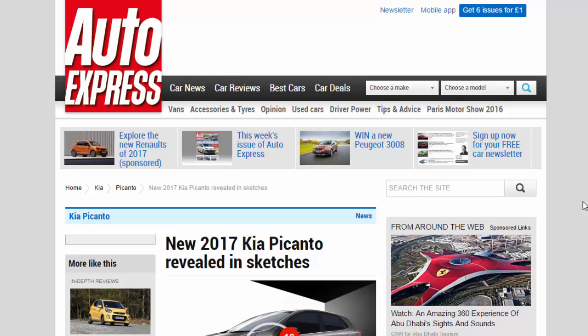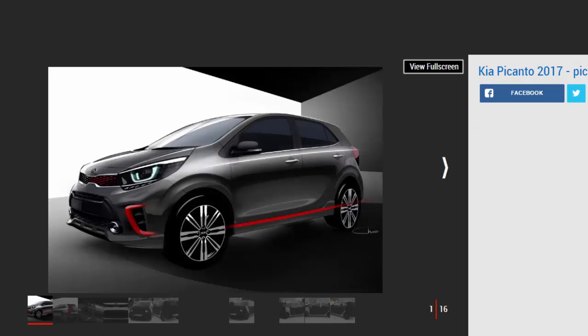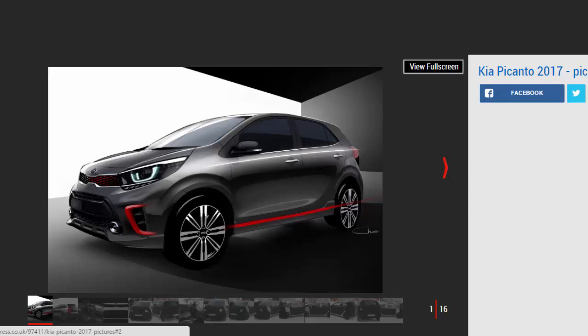New 2017 Kia Picanto revealed in sketches. Official sketches show the all-new Kia Picanto city car due in 2017, which will debut at Geneva in March. Kia has released three official design sketches of the all-new Picanto. The city car will make its debut at the Geneva Motor Show before going on sale later in 2017.